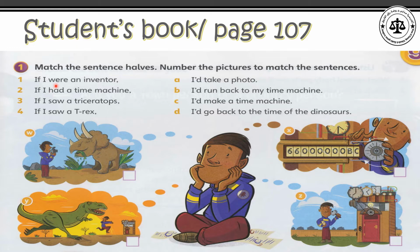Number 1. If I were an inventor, I would make a time machine. Sentence 1 with picture Z. Excellent. 2. If I had a time machine, I would go back to the time of the dinosaurs. With picture what? Excellent. This is picture with sentence 2.